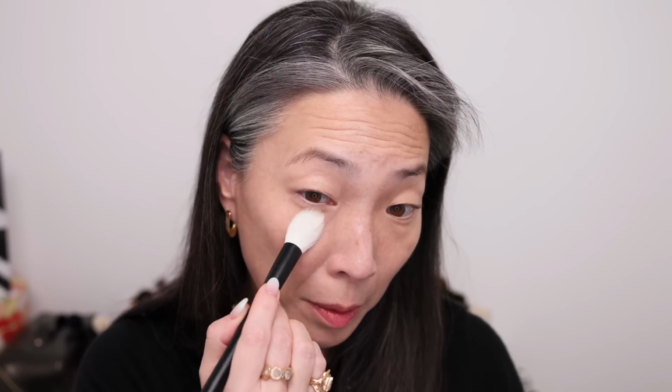pounce. Definitely mattify that area. I feel like it made my skin look a little old. Right around here, I may have put a little bit too much. I'm going to try applying the powder with a finger. Sometimes I find just picking up the slightest amount of powder and then pressing it in really helps. Yeah, I think that's much better.